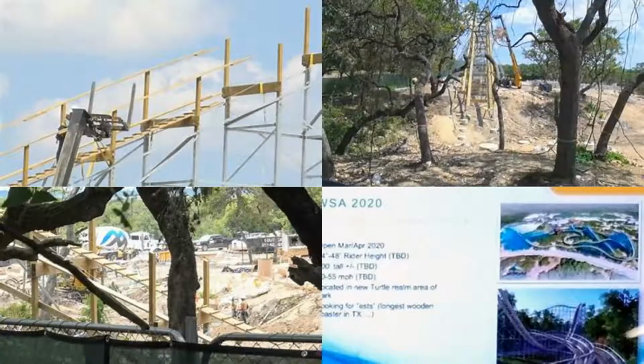It does look like it will be better than Invader. It's a lot bigger. It doesn't look like a family coaster. It has a higher height requirement. But overall, they've already taken some good construction. There's been a lot of photos. There's just been a lot of videos, because they already put in some of the bank turn and the brake run, and pretty much all the lift hill is finished.